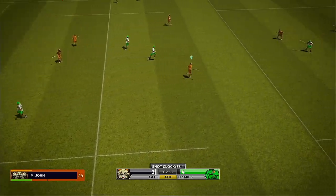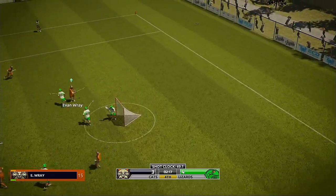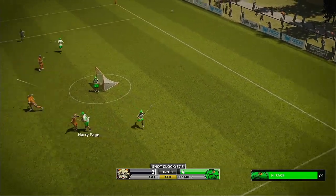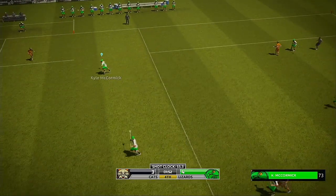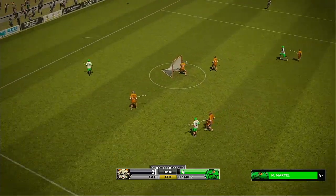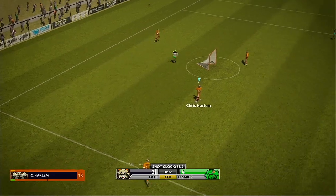The ball goes to the ground. Nice recovery. Ray with the shot. Oh, close call there. Transition opportunity for the Cats. Not a good pass there on attack. Ball goes to the ground. Cats ball.